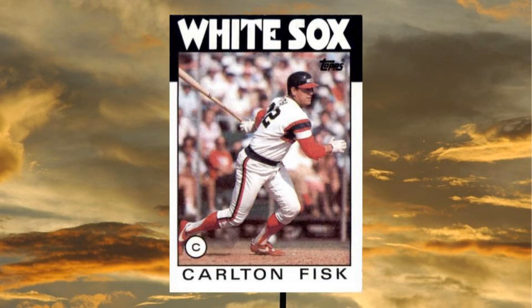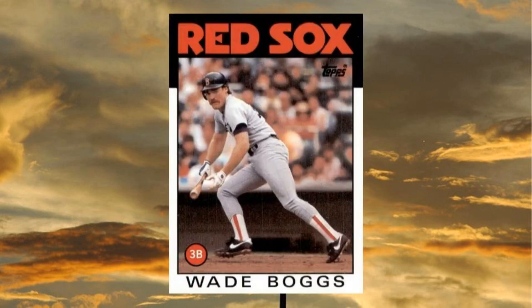Number 23. 1986 Topps Carlton Fisk number 290. At nearly 40 years old, Carlton Fisk should have been about finished when his 1986 Topps card hit store shelves, but he just kept on chugging into the early 1990s. Fisk's amazing Hall of Fame career keeps him popular among collectors today, and this card features Pudge in a classic shot, chugging out of the batter's box. Value $15 to $20.